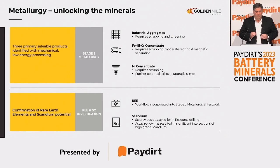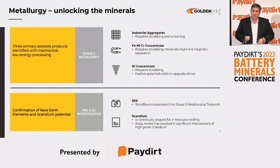The test work for rare earth elements and scandium already includes the forward works to advance the understanding of their potential. This could possibly add further product streams or potentially byproducts as we further develop the processing flow sheet.